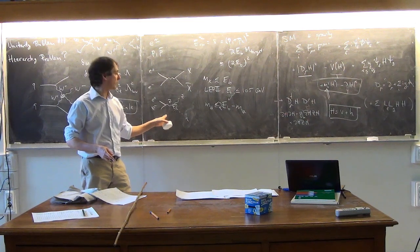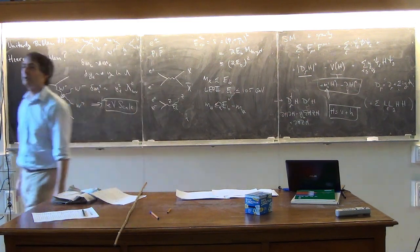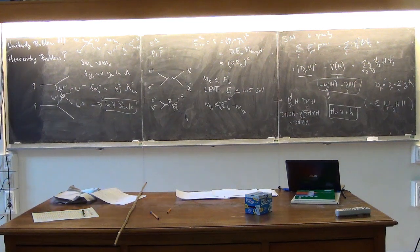The limit that they could obtain on the Higgs boson mass was 115 GeV. As we know today, it's just a little bit less than they need. Damn. So close.